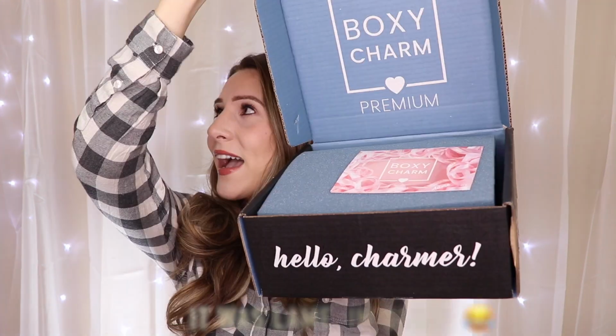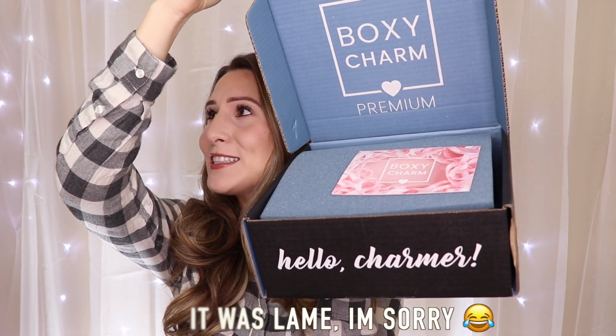Okay, we've got scissors. I'm gonna do just what I did in the base box, and I'm gonna keep this closed and just pull one item out at a time because I think that was so much fun when we did that. But here's your sneak peek. I'm not going to look. I don't know what you're seeing, so I'm sorry if it's super lame. I'm not gonna open this because I don't want to be spoiling the surprise.